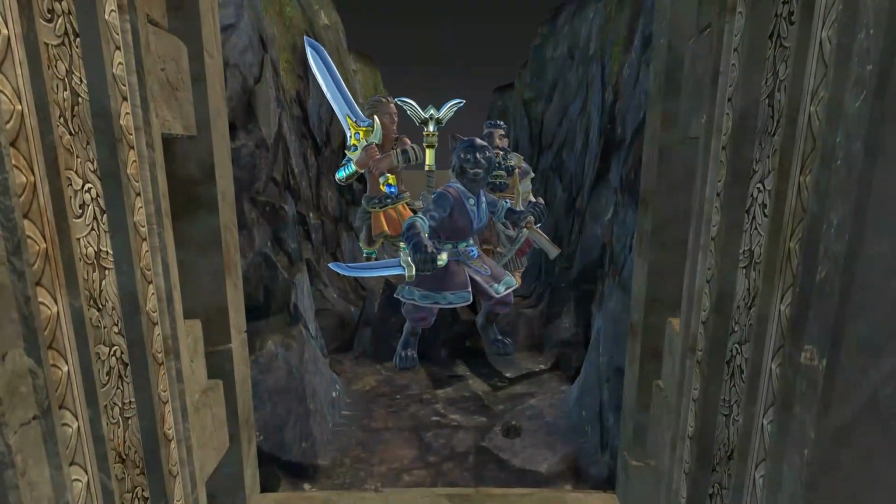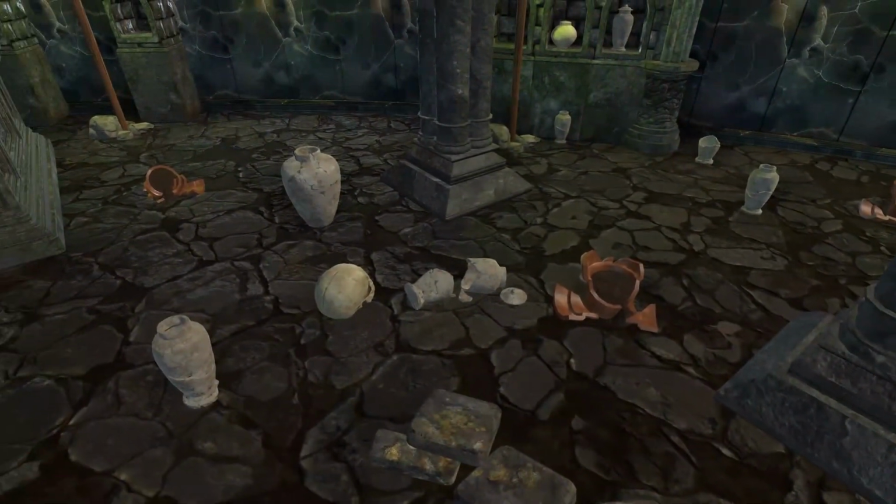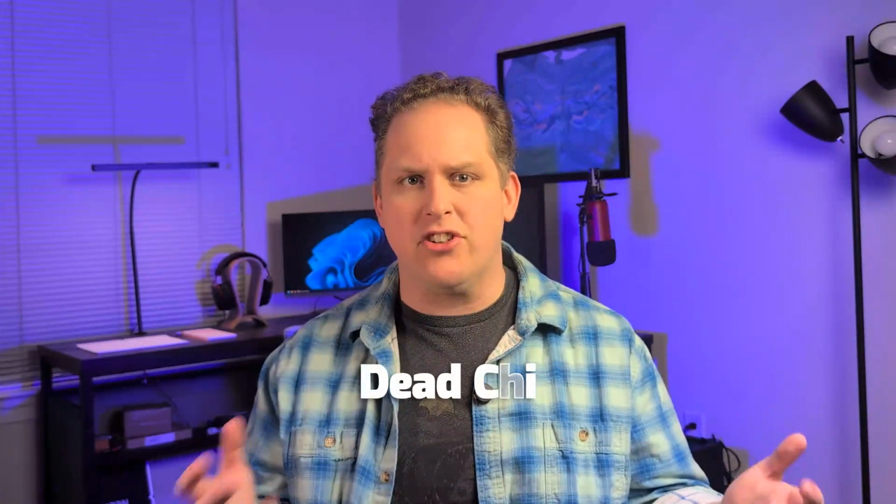The party clears the rubble and enters an ancient catacomb where the evil archmage is said to be performing forbidden necromantic experiments. These catacombs are suffocating to even be in. The air is musty, brackish water drips from the ceiling into shallow puddles. Broken urns and shattered mirrors litter the stone floors. Withered plants are rotting away. This is dead chi, stagnant, lifeless energy.